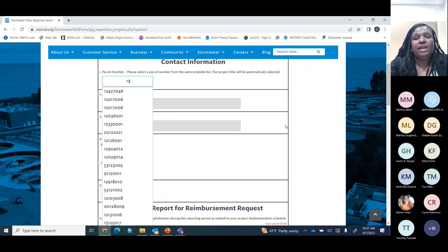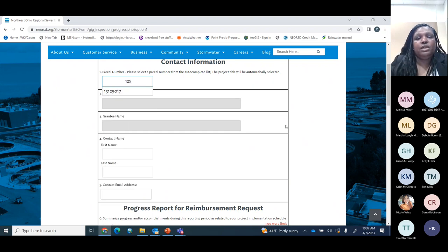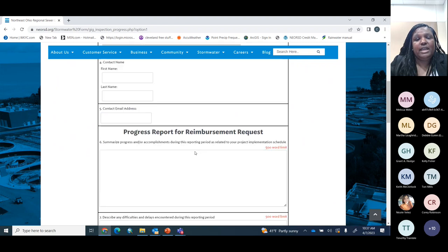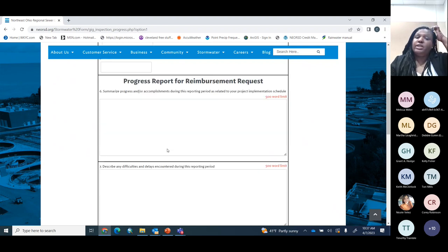And you want to start typing in your parcel number to generate the parcel list. Once you're done finding your parcel number, two and three will automatically be filled out, so you don't have to worry about that. Once that's filled out, you want to go ahead and put your contact name and contact information here, with the first name, last name, and email. This progress report section is required for reimbursement, quarterly progress report, and the extension request.